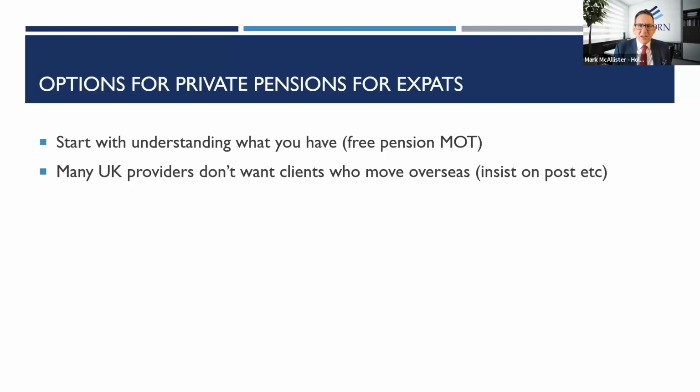The main thing, though, you'll find is that many UK providers don't really want clients who move overseas. There's a lot of administration, a lot of rules. They'll insist on posting things to you, and if you haven't got a UK postal address, as we were talking about earlier, that can be a real problem. I've seen this countless times where someone passes away and trying to get the pension to the right beneficiaries is a nightmare. So by not having someone that you can just pick up the phone and speak to, that makes it really challenging to manage.